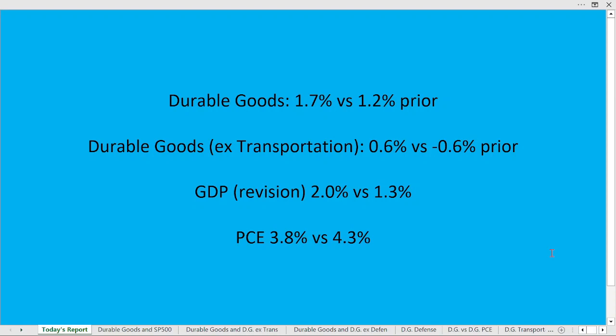Now, if we look at it from all three points of view, stable prices, PCE, personal consumption expenditure, inflation is dropping. That's a good thing. That gives the Federal Reserve more reason to raise interest rates. Durable goods rising, also ex-transportation also rising, GDP revised up. That also gives the Federal Reserve more reason to raise interest rates. The real question that everyone is asking is, is the Federal Reserve going to raise interest rates after pausing? Well, at least according to these numbers, it does give them reason to do so.